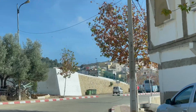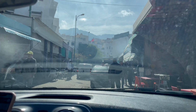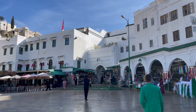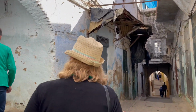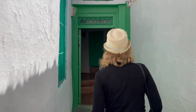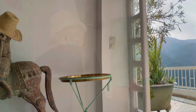We can only drive so far into Moulay Idriss Zerhoun before having to leave our car, and are led to the top of the hill on foot by our local guide. The town is named after the first Islamic ruler of Morocco, who fled Arabia in 786 AD after finding himself on the losing side of a rebellion. After first settling in Volubilis, he soon moved to this more defensible mountain stronghold.